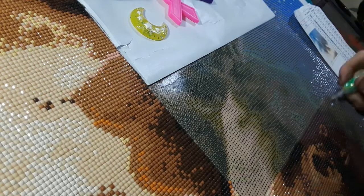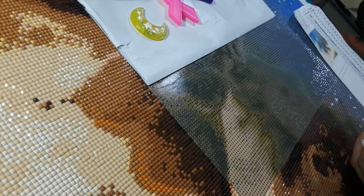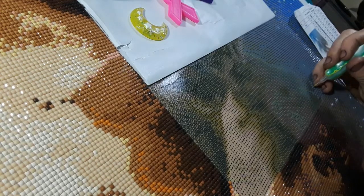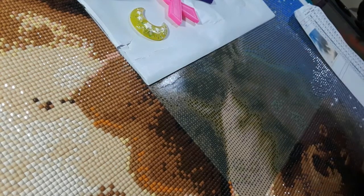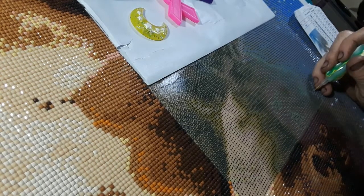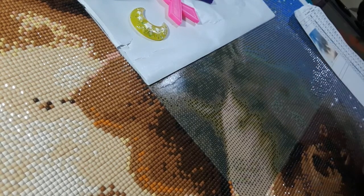I need to get that painting out from underneath my bed and check it out. See if I need to coat it or seal it. I mean, see how the issue is since it's been sitting underneath my bed between two pieces of cardboard.